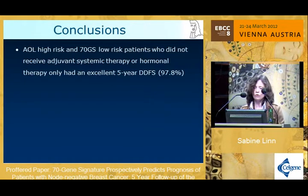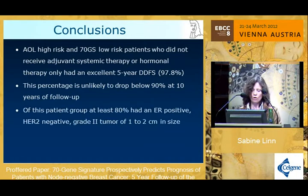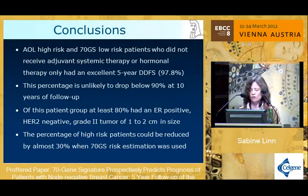This brings me to the conclusions. Adjuvant Online high-risk and 70 gene signature low-risk patients who did not receive adjuvant systemic therapy or hormonal therapy only had an excellent 5-year distant disease-free survival of 97.8%. This percentage is unlikely to drop below 90% at 10 years of follow-up. Of this patient group, at least 80% had an estrogen receptor positive, HER2 negative grade 2 tumor of 1 to 2 centimeters in size. And the percentage of high-risk patients could be reduced by almost 30% when the 70 gene signature risk estimation was used next to Adjuvant Online.